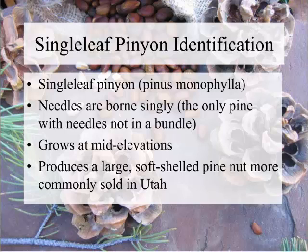Tends to grow at mid-elevations, and it produces that large soft-shelled pine nut that you see on the stands down around Cedar City and sometimes in Price Canyon. You see pine nut stands, and also down in St. George, usually around in the fall, around elk hunting season. I've had several people tell me they associate it with elk hunting season as far as timing, and that's the single-leaf pinyon.